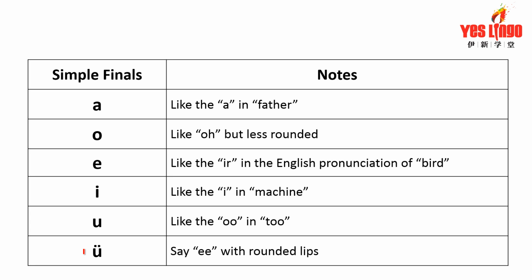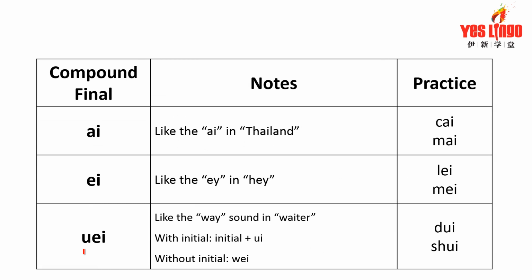So we finished talking about all of the simple finals, that is, the finals that are composed of just one vowel. And next, we're going to learn about the compound finals. Again, these are the finals composed of 2 or 3 vowels put together. Bear in mind that so far we've only talked about finals made of vowels. As we keep learning, we'll start to get into finals that are composed of consonants as well as vowels. Anyways, let's first get into the compound finals, finals made of 2 or 3 vowels. So here's the first group we're going to talk about.